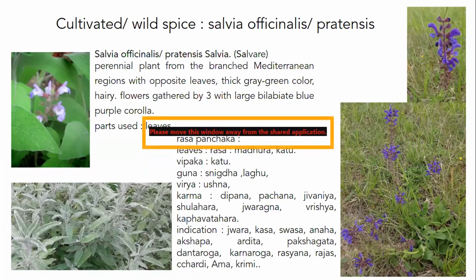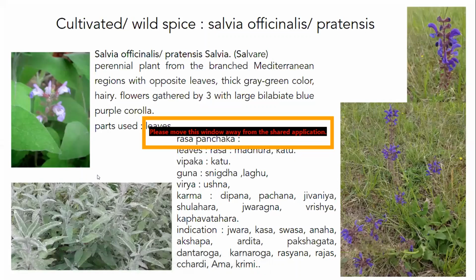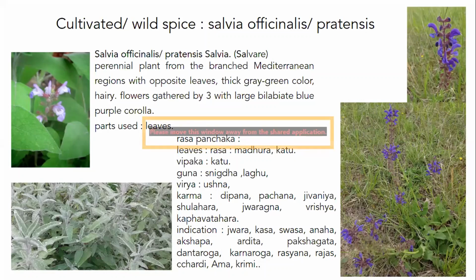So it's a typical plant from the Mediterranean area, which grows everywhere in France. It's very interesting because it is said that the one who has salvia in the garden will never get sick or have anything. It has a lot of properties. It's a very interesting plant. It's a good ama pachan, for example. And we are burning it in our homes as well, to cleanse the environment. Next one.